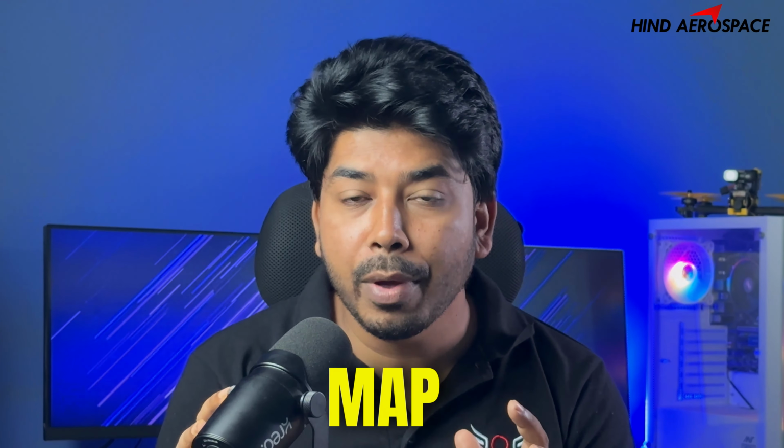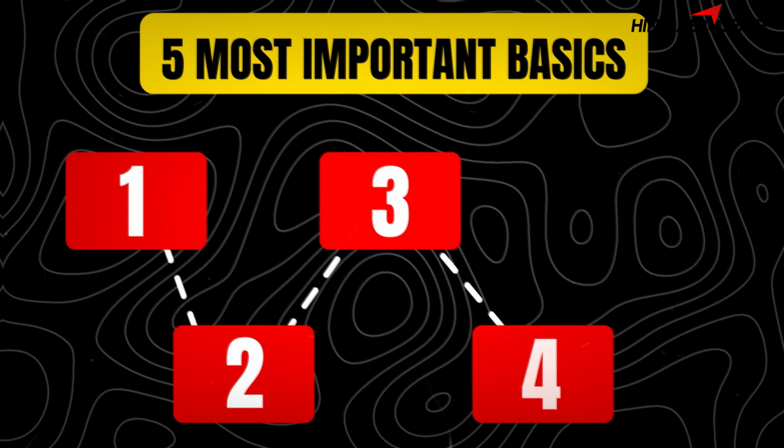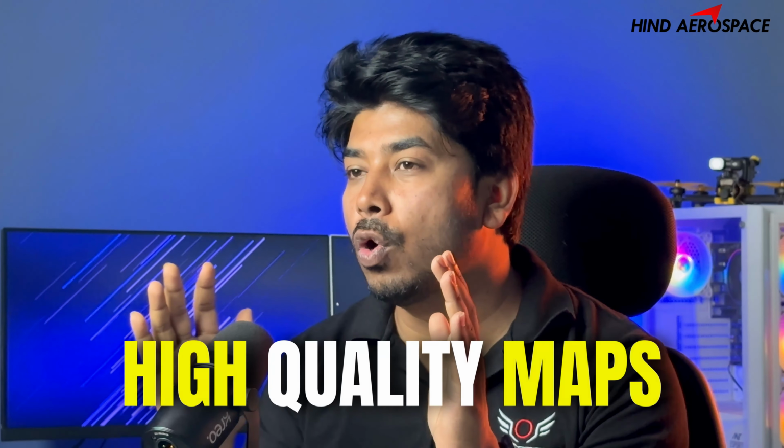Want to get professional results from your map? Then your camera setup matters a lot. Today we are breaking down the 5 most important factors that you need to consider before selecting a camera for drone mapping. Let's clear the fog and help you pick the right camera for an accurate, high quality map.